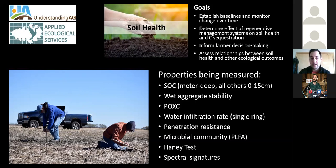So we're doing aggregate stability, POX-C, which is active carbon. We're doing single ring water infiltration and penetration resistance. We're looking at PLFAs, doing the Haney test, and we're also sending samples to get spectral signatures of all of our soils. They're doing the underlying tech for quick carbon, and so hopefully we'll have some spectra for all of our carbon samples.